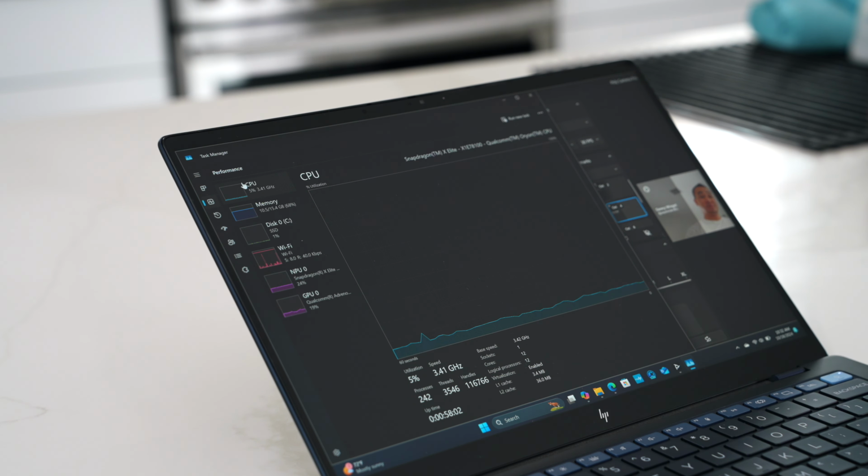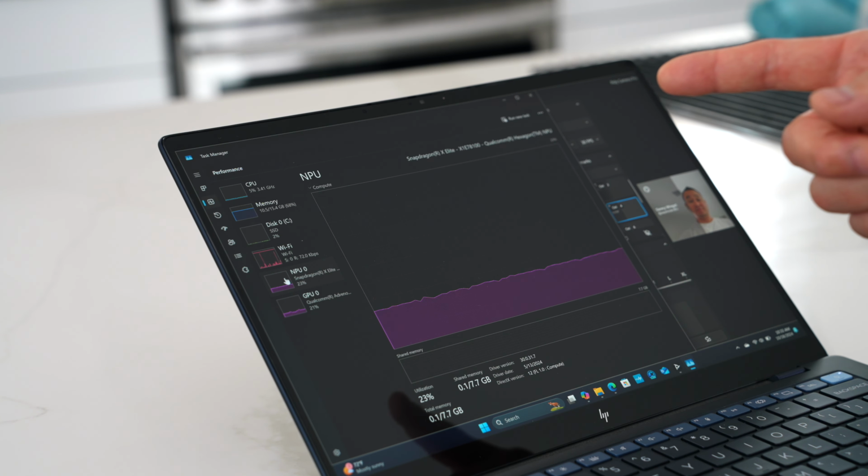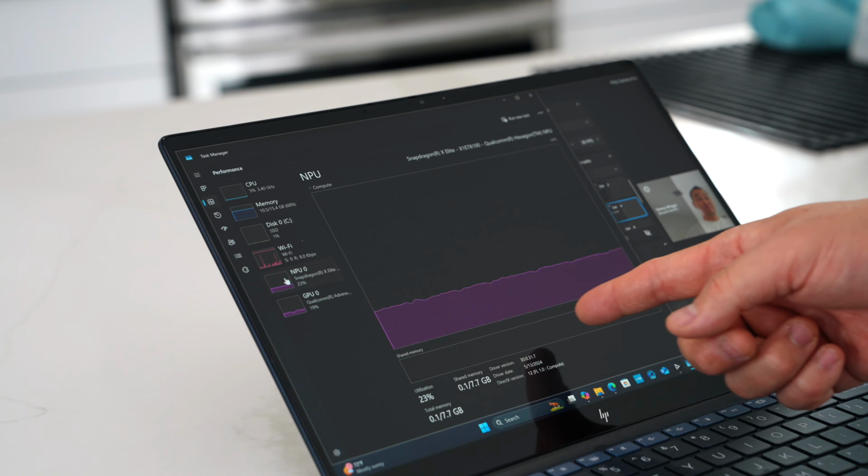The Snapdragon X Elite processor also has an NPU built in, capable of 45 trillion operations per second, so this thing is AI ready. The neural processing unit can do a lot of tasks that can be done by the main processor, drawing a fraction of the power, and is the main brains behind the AI features. And this powerful NPU allows a lot of this to be done on device, so you don't have to worry about security, and it cuts down the latency.